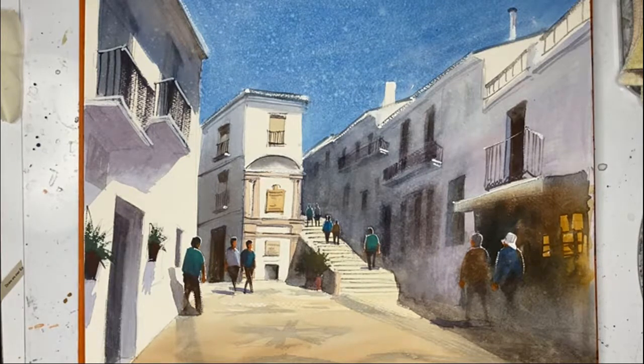And that's about it. I just had that vision of those crisp white buildings, blue sky, and beautiful, delicate shadows. So I'm going to have another go.